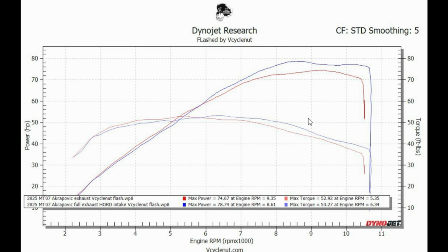And as I say with the Hord intake every time, if you ride the bike aggressively, this is a worthwhile mod. They can be hard to get. You have to email them and wait. So I do have the TST intake on the way. Should be here today or tomorrow. We'll do direct comparisons with it, and hopefully we'll see how that goes.